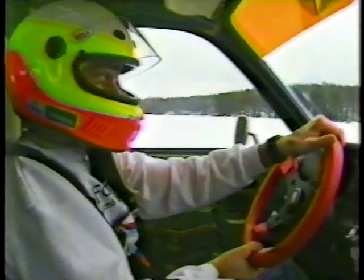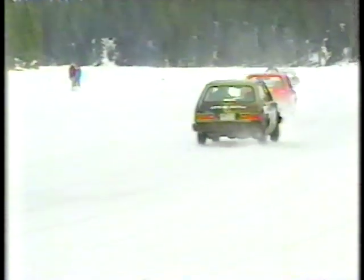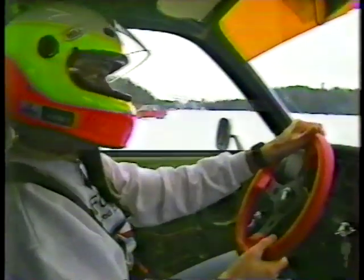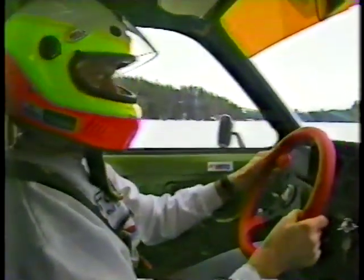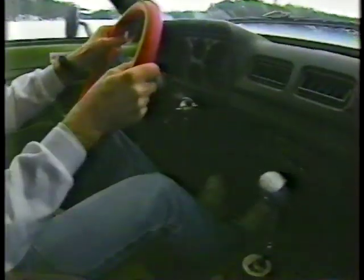Almost looking out the side window to see where we're going. It's great fun. If you can control one of these things lap after lap, I tell you, you can drive practically anything. Getting the car set up, braking it before each corner, accelerating out of the corner, again trying to feel for the traction, up into third gear.